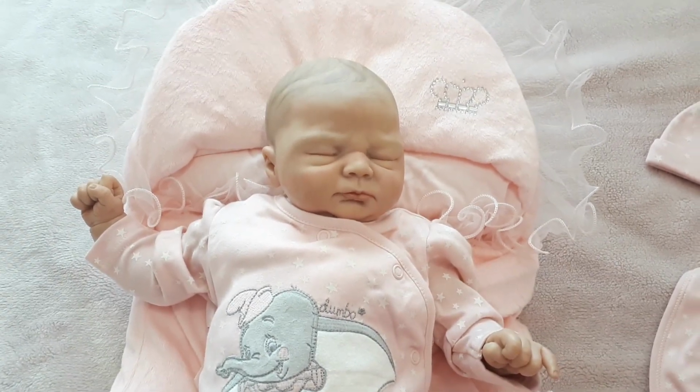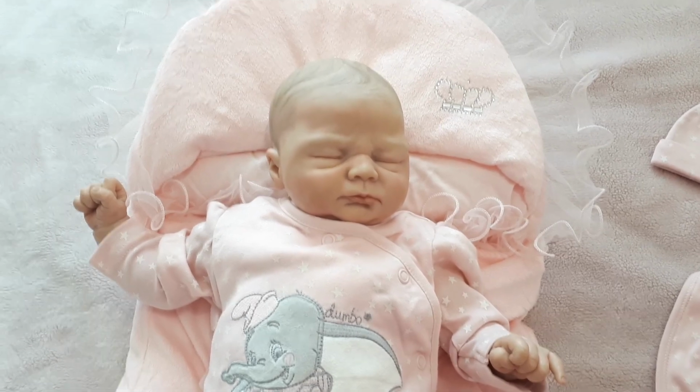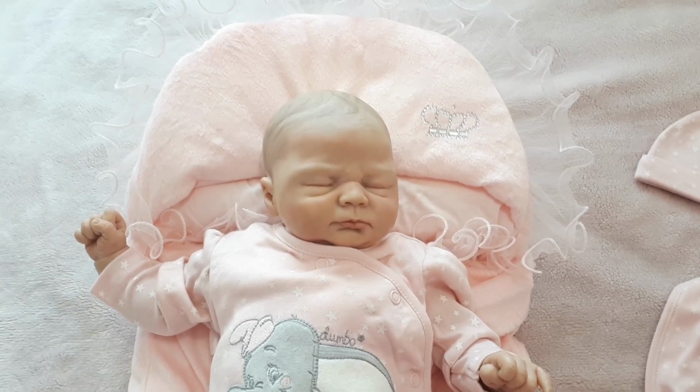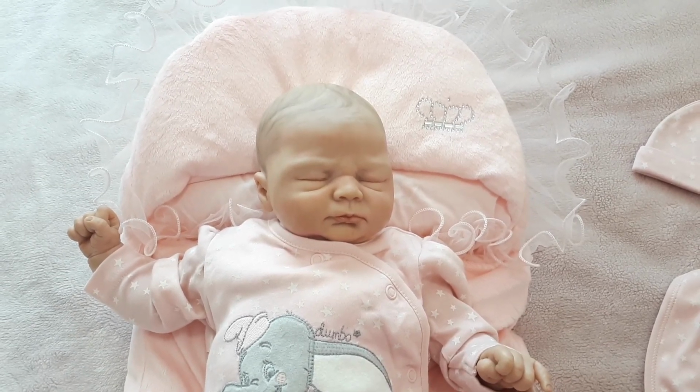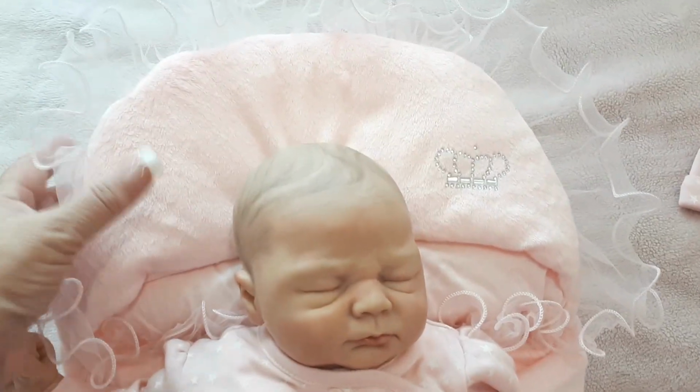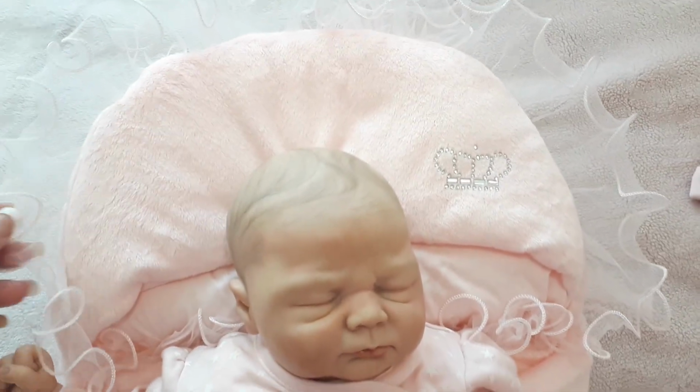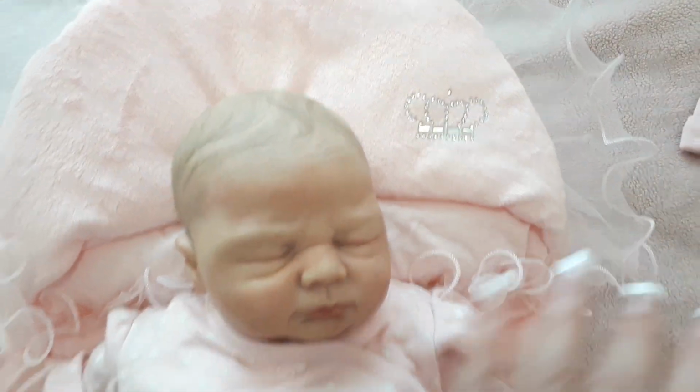Today I have a really special little outfit that just came in the mail yesterday. I want to share it with you, and I also want to show off this beautiful little children's salon baby bed that I've had for a few years now, with the velour and all the bling on it, and all the frills and bows and stuff like that.